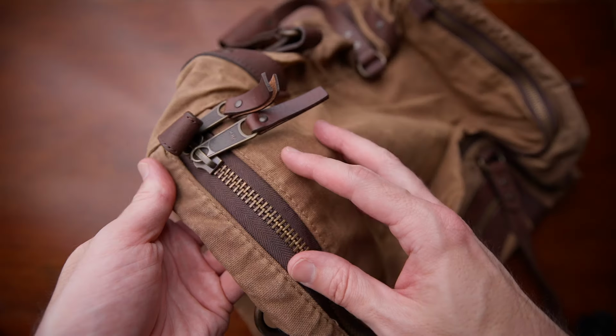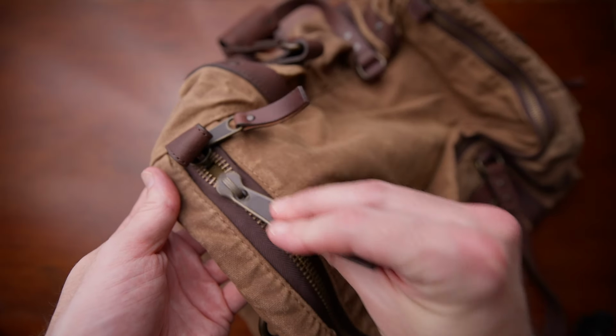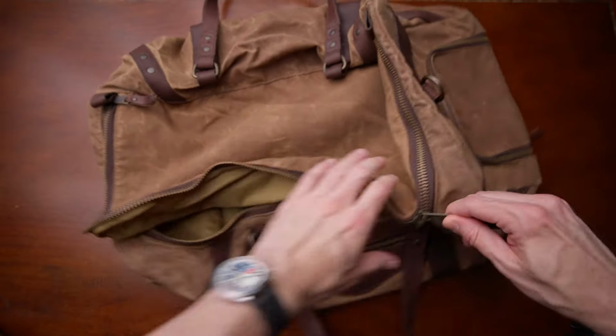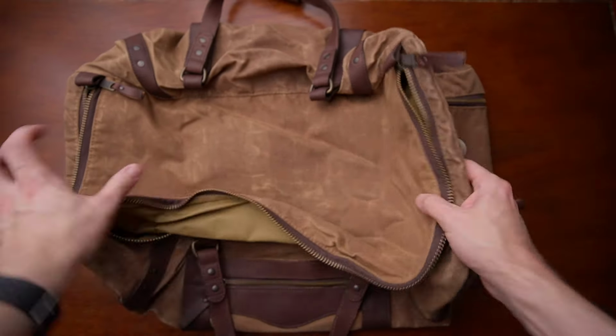Another thing I really like about this are the zippers. Now, I know YKK zippers are pretty standard among really high quality things. I'm not surprised at seeing a YKK zipper here, but these are heavy duty, they're really big, but something about these are just really extra smooth here. It has a very satisfying, smooth feel whenever you're using it, something you don't get on every zipper out there. There's just something really nice and exceptional about this particular zipper.